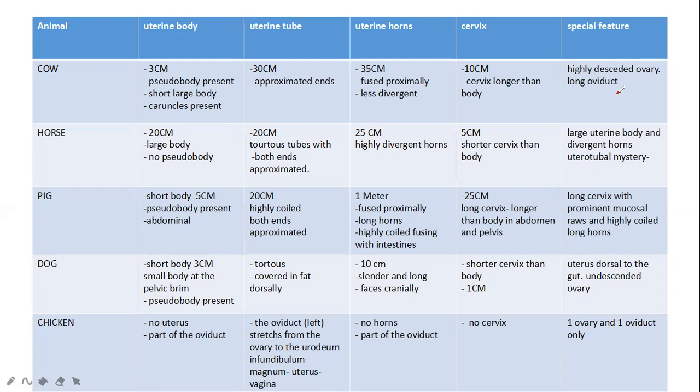And then for the chickens, the uterine tube, that oviduct, we see it on the left side being the only one, stretching from the ovary to the cloaca opening on the urodeum, right?